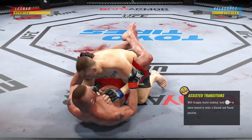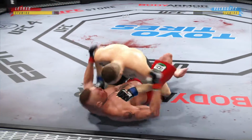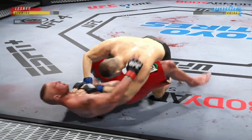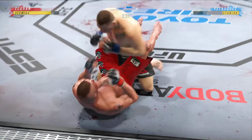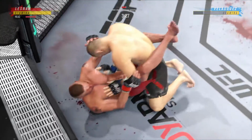Velasquez going to work here from guard. Nice combination there. Everything he throws is with fight-ending intentions. Oh, lands with the ground and pound strike. All right, working inside the closed guard now. This is no safe place against this opponent. Outstanding ground and pound here.